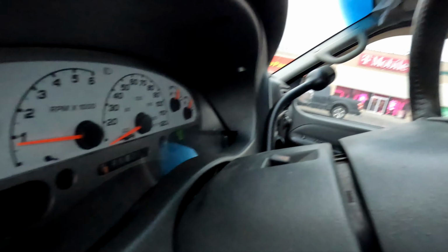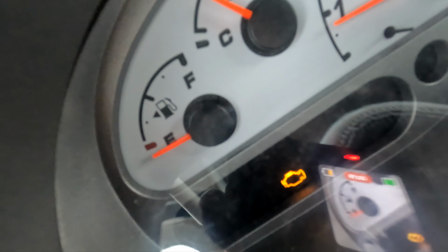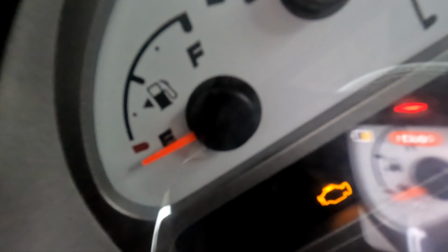Okay, so seeing how this vlog is going to primarily be about this truck, let's talk about the main issue that I am facing with it right now. As you can see, the check engine light is on, and I am currently at empty on the gas gauge, even though there's half a tank of gas right now. And it's not the fuel pump, it's a sensor or something, I can't remember the actual name of it, but it's causing the gas gauge to read empty sometimes.